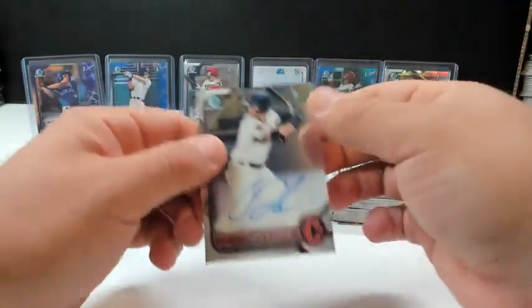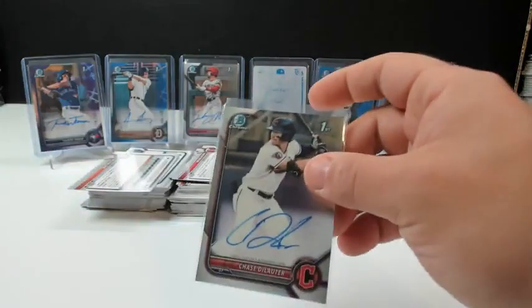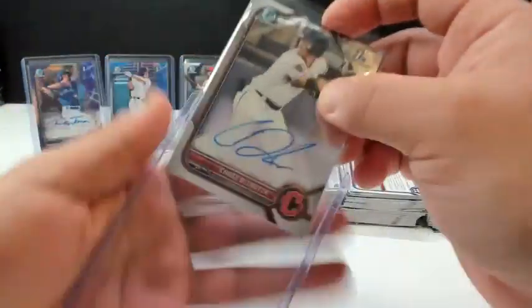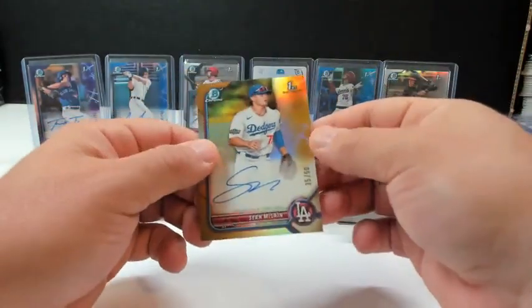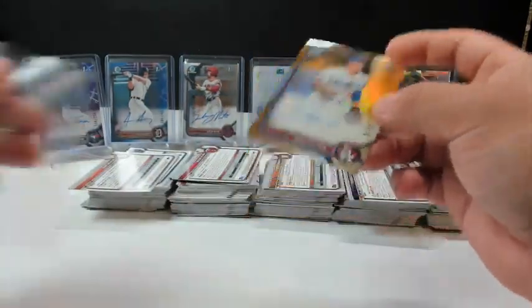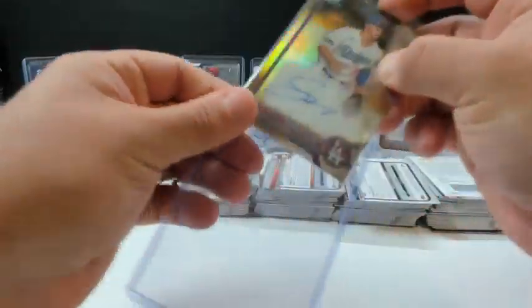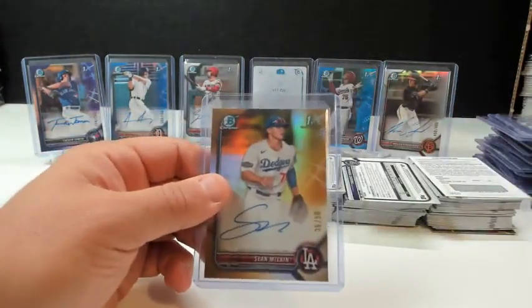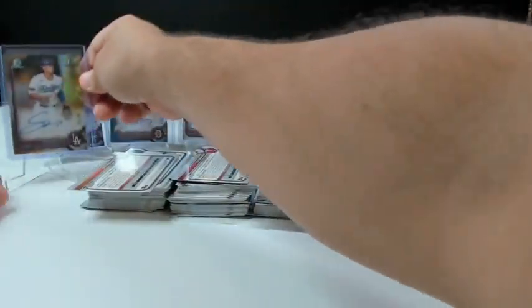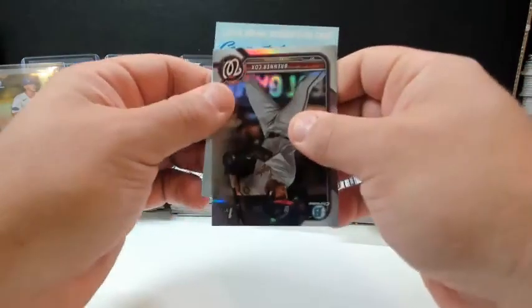Next up, we have a base auto of Chase DeLauder, premier prospect for the Guardians. Then we have a Sean McClain gold refractor for the Dodgers. Wow, wasn't expecting a true gold, but that's cool. Sean McClain for the Dodgers. Gold auto, nice. Then we have a redemption. Let's see what it is.